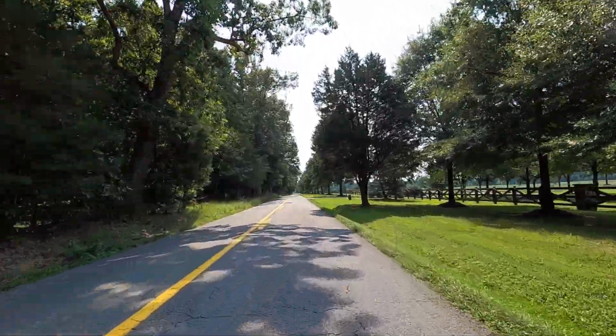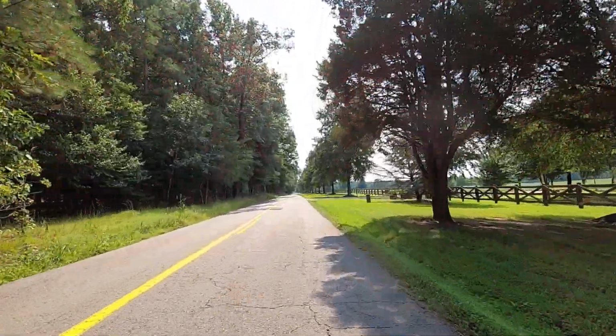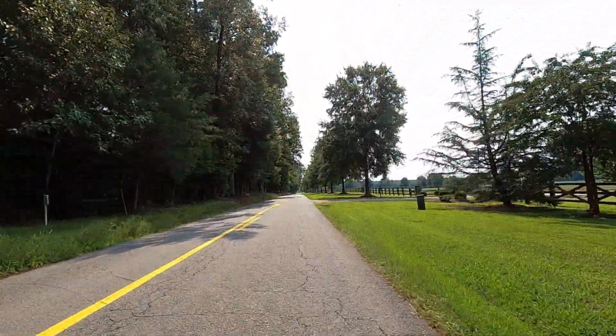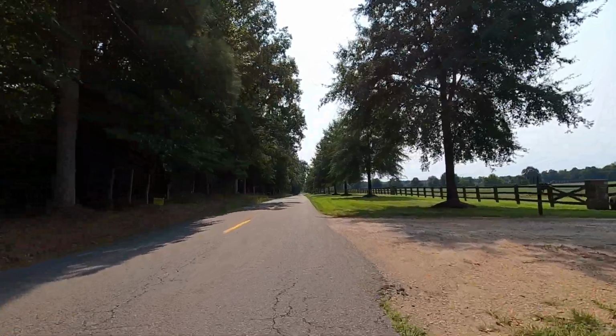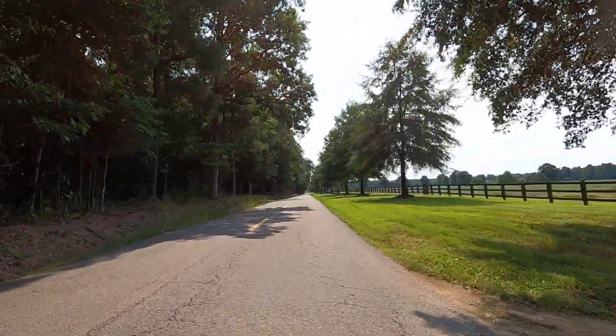This was a great ride. 16 miles according to Google Earth, and really I could keep going. This is just such a beautiful day. The temperatures are just right.